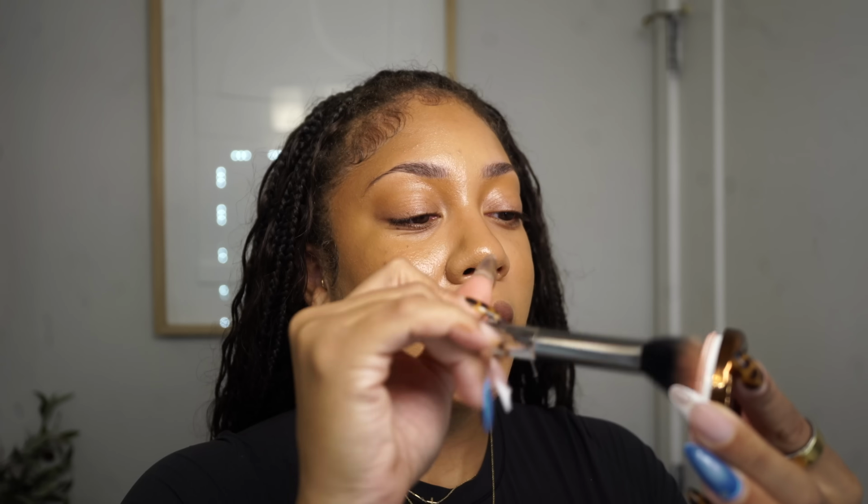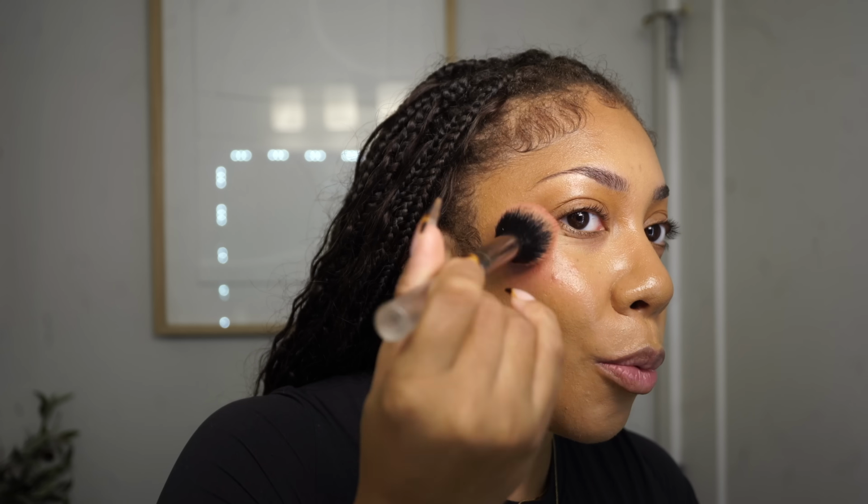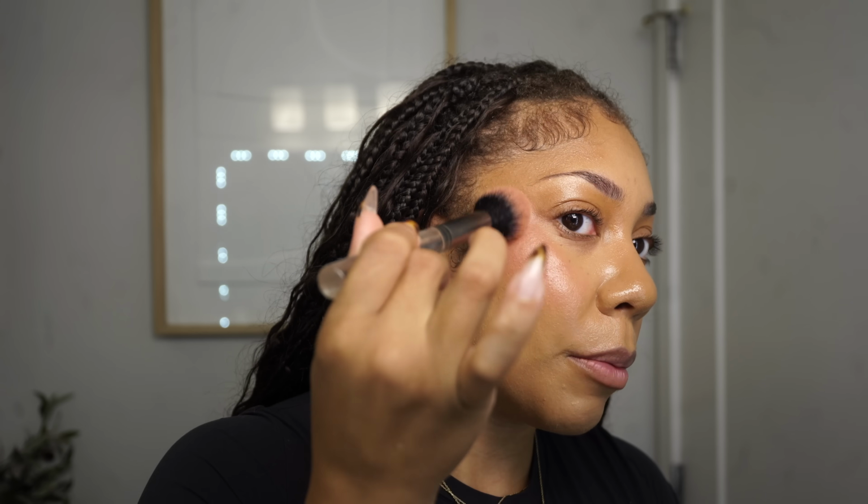A non-negotiable. This is my Danessa Myricks Rose and Brunch Cream Blush. So pretty. Such a beautiful blush. It's not too much. It's just enough. And you can build this color up as well. I just go in with about 2 applications and I think that's enough for me.